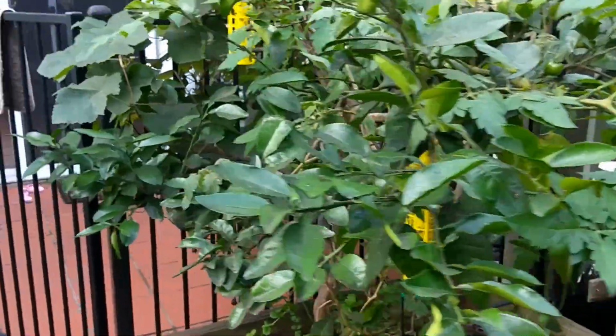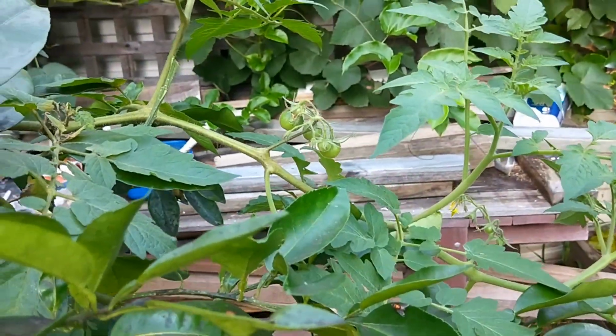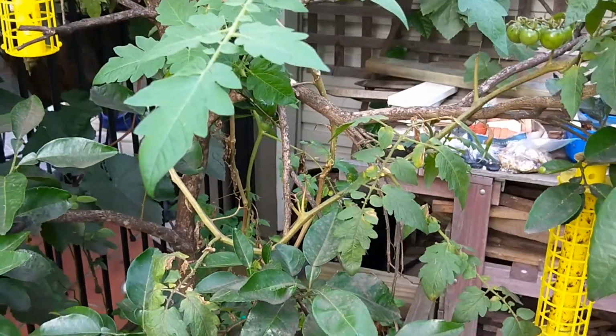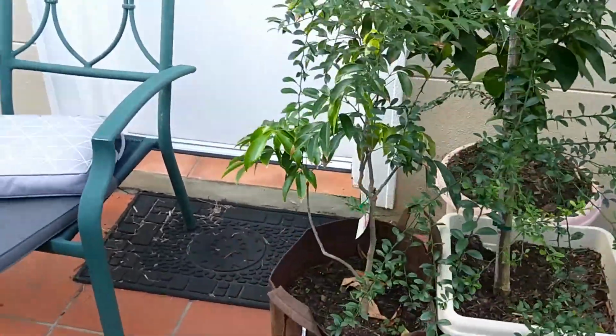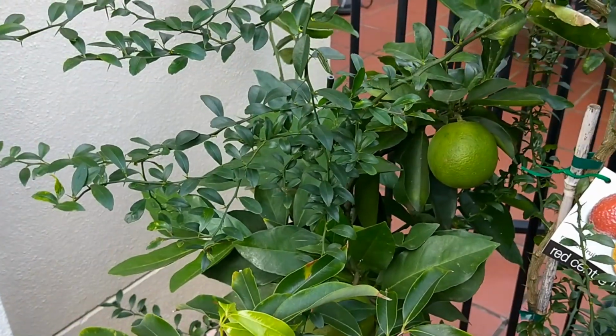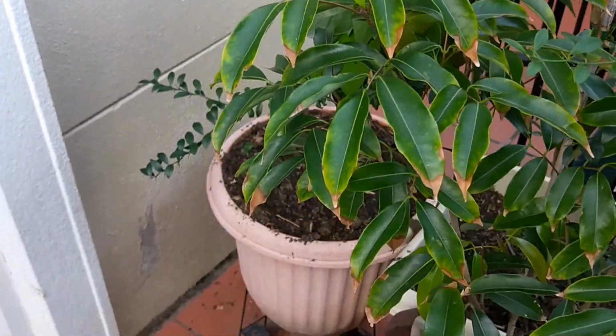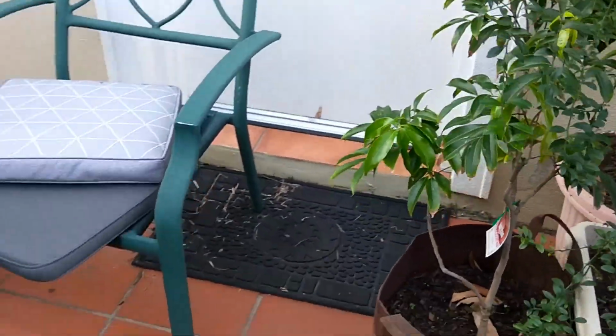The ruby grapefruit hasn't got any ruby grapefruits on, but it does have a cherry tomato that's growing in it, and the cherry tomato is producing tomatoes, so I'm quite happy about that. That's a native finger lime. That's a lychee, and behind the finger lime just there is an orange that's growing in a pot. It's even producing oranges.